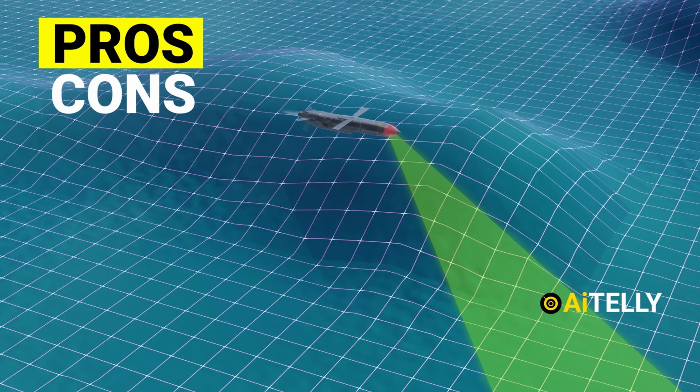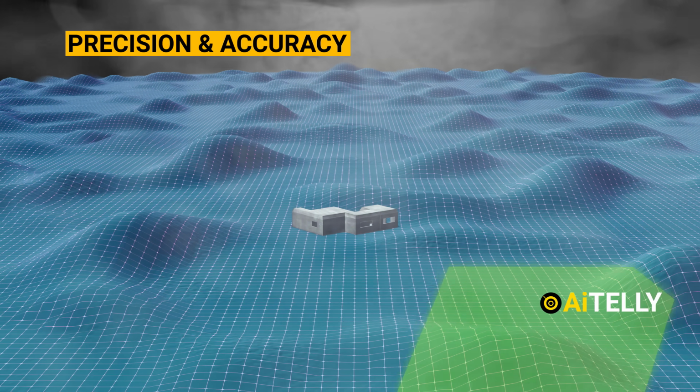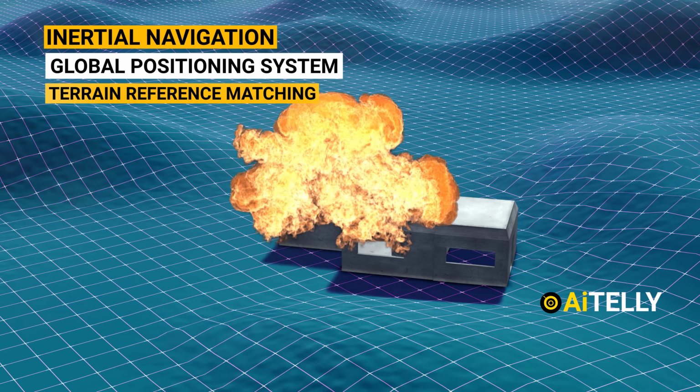Let's look at the pros and cons of this cruise missile. Precision and accuracy. The Storm Shadow missile has a high degree of accuracy due to its advanced guidance system, which includes inertial navigation, GPS, and terrain reference matching.